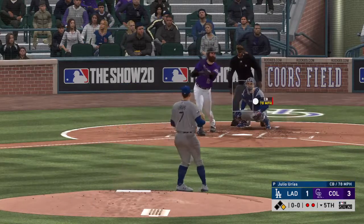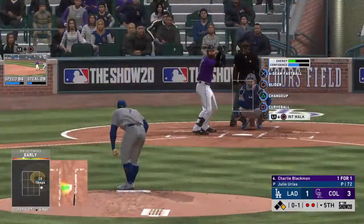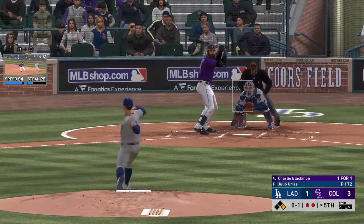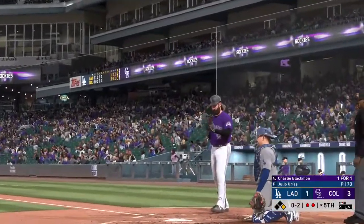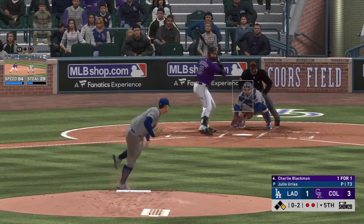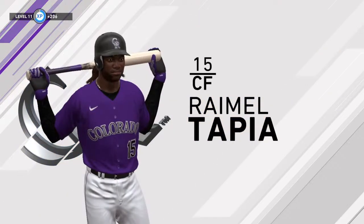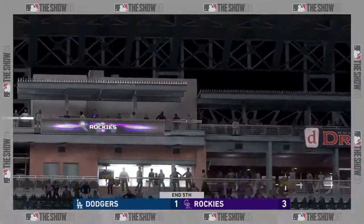From the stretch. A runner on first with 2 away. Blackmon behind, no balls and 2 strikes. Blackmon, or Chuck Nasty as he's commonly referred to. He was taken in the 2nd round during the 2008 draft. Yeah, he has turned himself into a really nice ball player. And we'll have to leave it there as this is strike 3, and that will retire the side. Rockies strike for 1, and it comes on this solo home run. Through 5 innings, it's now 3-1 Colorado.